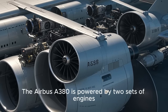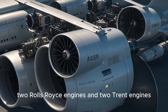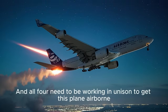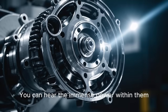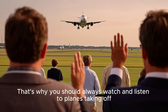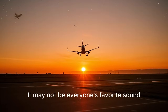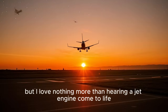The Airbus A380 is powered by 4 Rolls-Royce Trent engines, and all 4 need to be working in unison to get this plane airborne. As we can see, the engines are absolutely screaming. You can hear the immense power within them. That's why you should always watch and listen to planes taking off. It is such a wonderful sound. It may not be everyone's favorite sound, but I love nothing more than hearing a jet engine come to life.